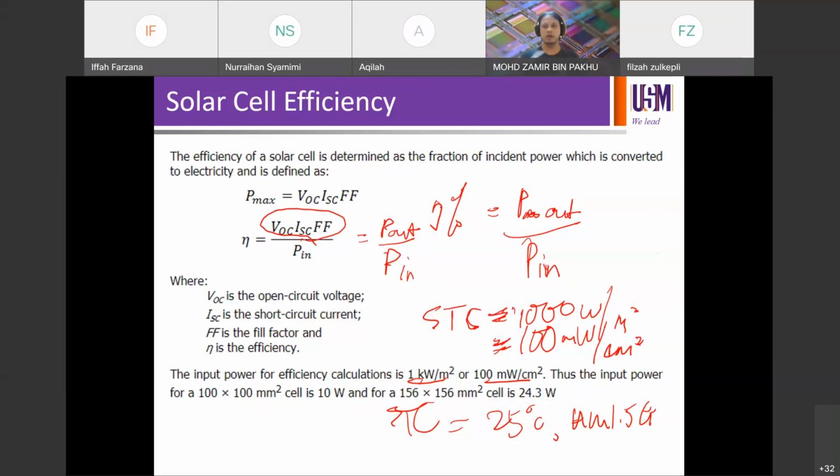So if you know the VOC, if you know the ISC, then you can calculate the fill factor from the ISC, VOC, I max, and V max, and then you know the P in at STC, so you can calculate the efficiency of the cell. You can then multiply this by 100% to get 20% or 30% or 15% or whatever percent. Okay.